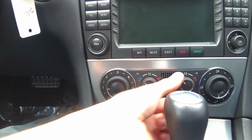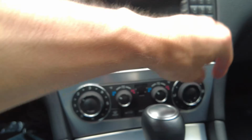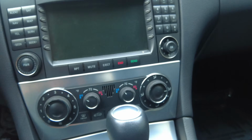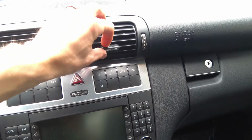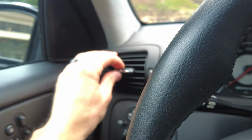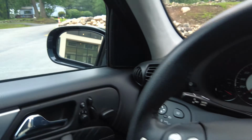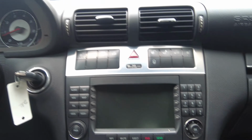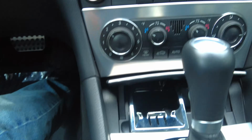You can see it is dual zone. Let me turn it up a little bit and get some air up here. I love how these vents aim, very satisfying. Like I said, this is really one of my favorite AMG models Mercedes has made. I love how the mirrors are mounted as well. I love that generation, how they look there. We can see everything just functions beautifully.